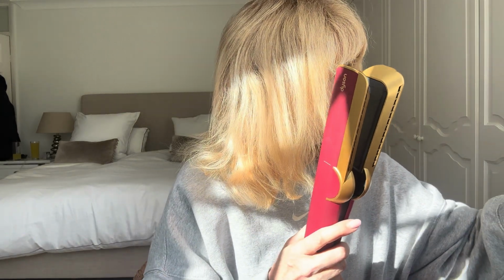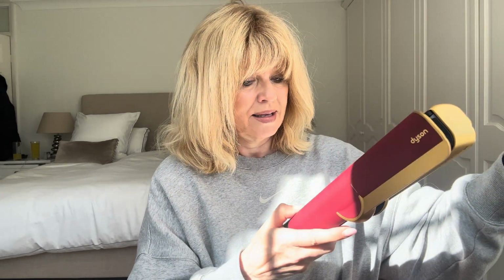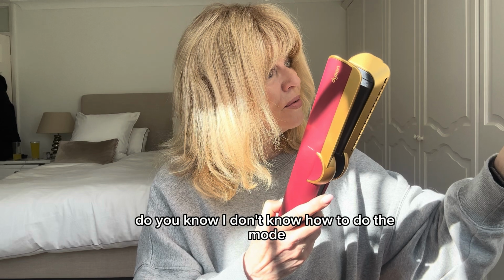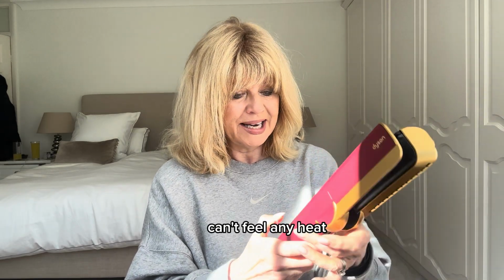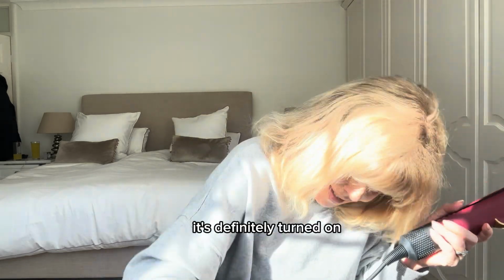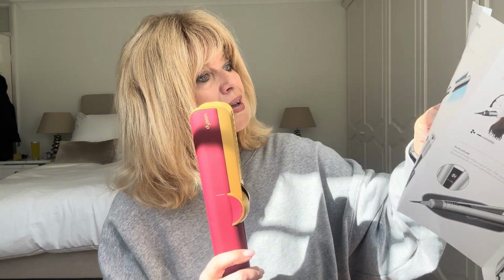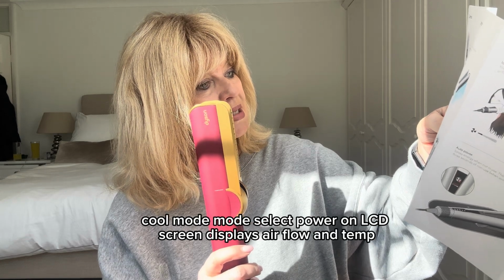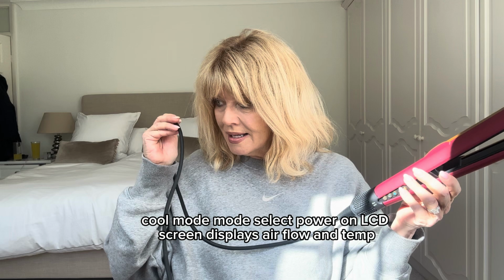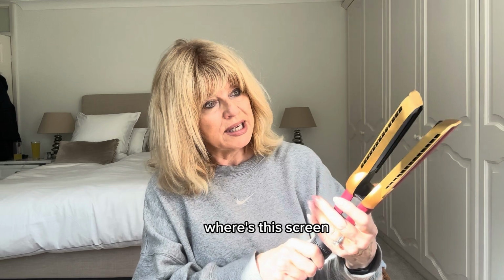Power on. Mode select. Do you know? I don't know how to do the mode. Okay. Can't feel any heat. It's definitely turned on. Slide button to unlock. Temperature control, airflow speed, cool mode, mode select, power on. LCD screen displays airflow and temperature. Where's this screen?